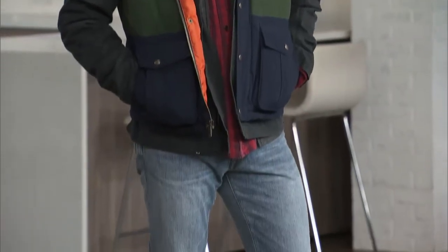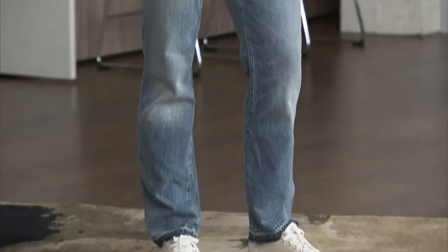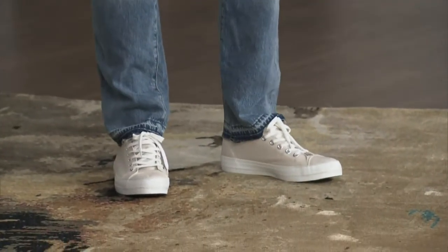So another casual look, but this time he's in layers that are going to allow him to wear this in cooler temps. And it has to be easygoing, because look at how many layers he has. That's a lot of layers. I love it. It's fun. It's relaxed dressing for a guy.